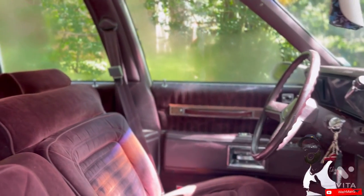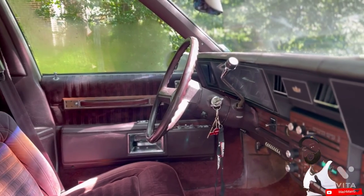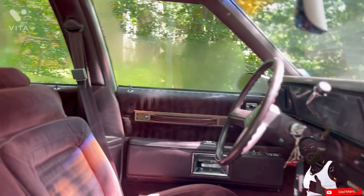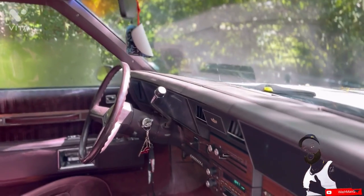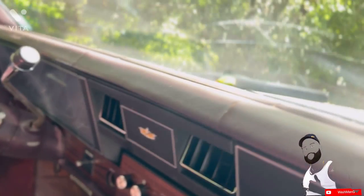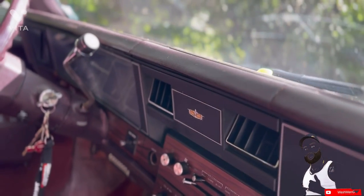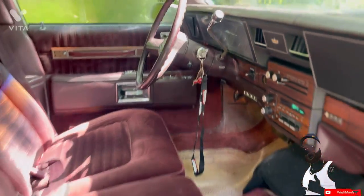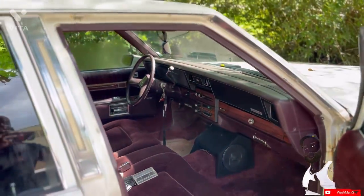Say I paid $3,500, so I wouldn't care what I have to do, but everything is attached. The dashboard got two little rips in it, but that ain't no big deal. Throw some seat covers on it, easy.